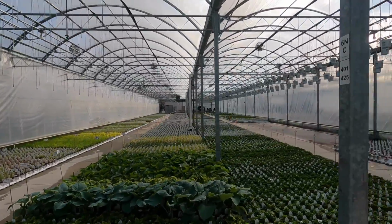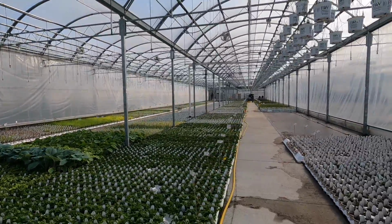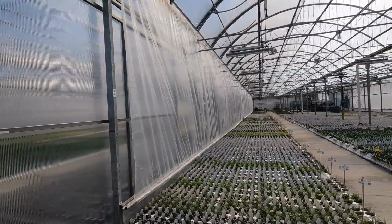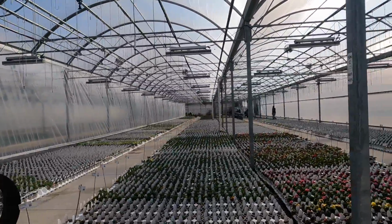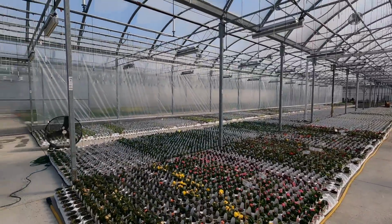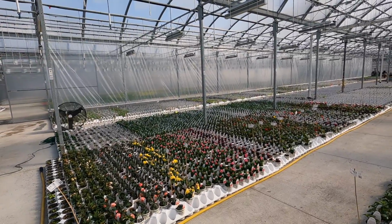Just look at all this beautiful new growth. See how many doors we have to walk through today. Because we keep the greenhouses all sectioned off to keep the temperature climate controlled, from one end to the other, I feel like I'm walking through about 7 or 8 doors. So we're constantly opening and closing doors.